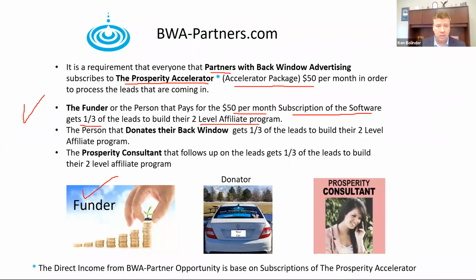You have to bring some value, right? So your value is you're offering your back window for advertising. We chose the word donate to make sure we're clear. So you donate your back window, but what you get is a third of the leads that come in and build out your affiliate program, the 2-level affiliate. Each one of those affiliates that are assigned to you are your personals that you can put into any business that you want. Develop the relationship with those folks, if you choose to.